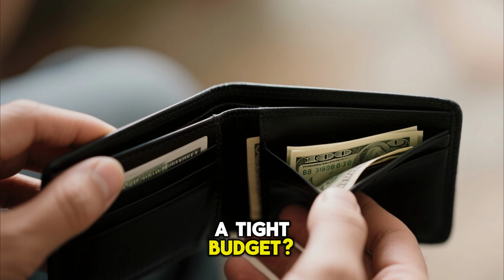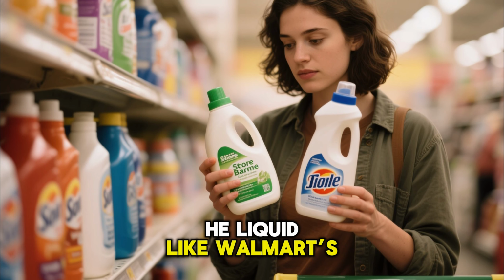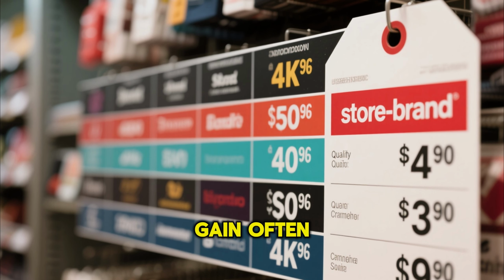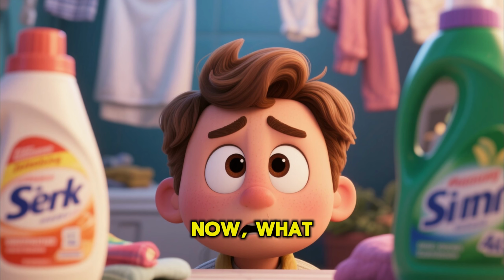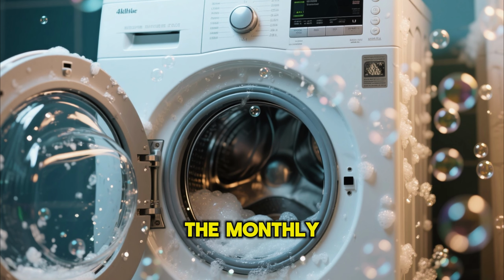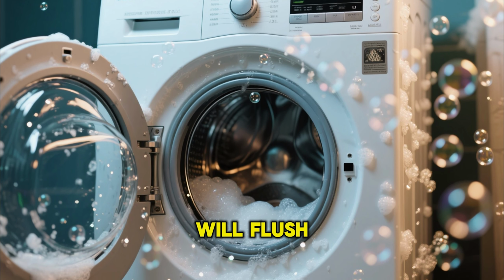That way it mixes with water immediately and distributes evenly. And if you're on a tight budget, look for store brand HE liquid like Walmart's Equate or Target's Up and Up. They work just as well as Tide or Gain for half the price. Now, what if you've been using the wrong detergent for months? Don't panic. The monthly deep detox from mistake number 5 will flush out the buildup.